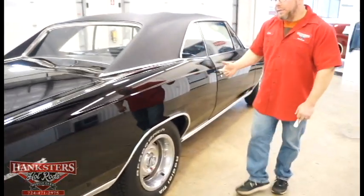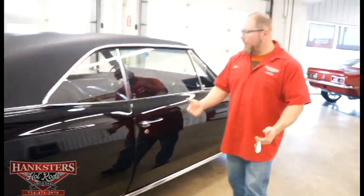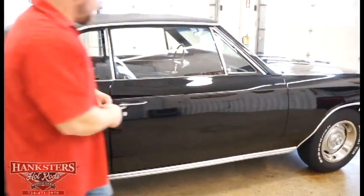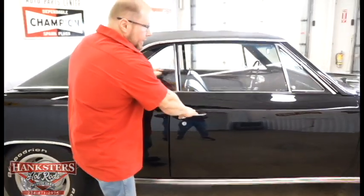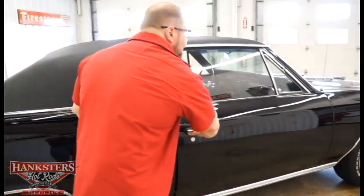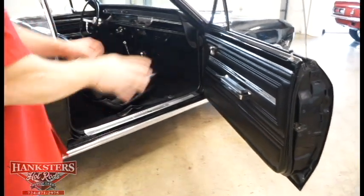As we come down the sides, the bodywork and the paint look great on this car. You see our gaps on the passenger side door here as well. Even our door handles are in great shape. And you can check out the condition of the glass on this side, also in very nice condition. As we open our door on this side now, you can get a close-up there.